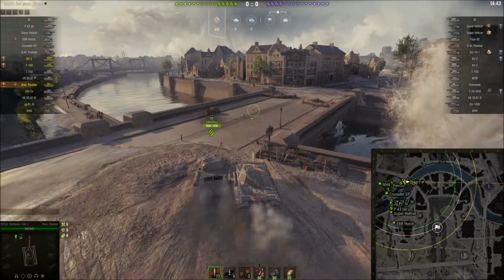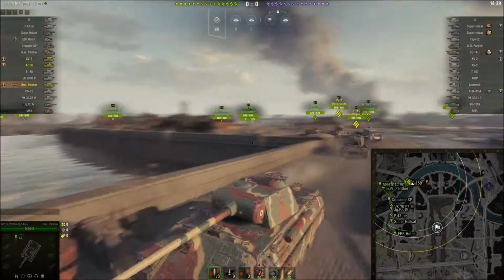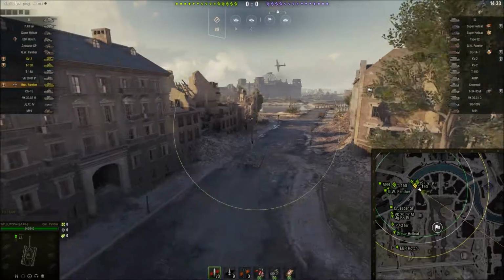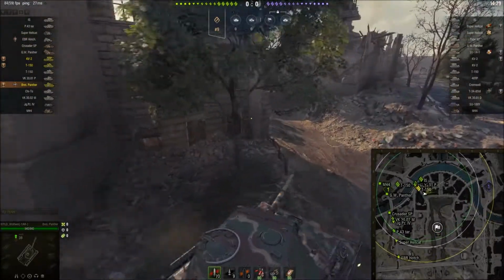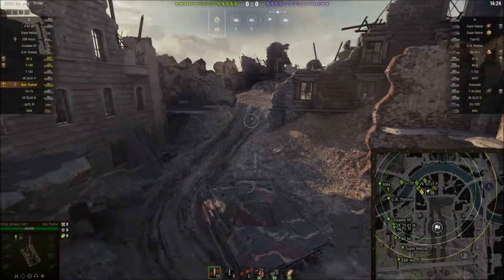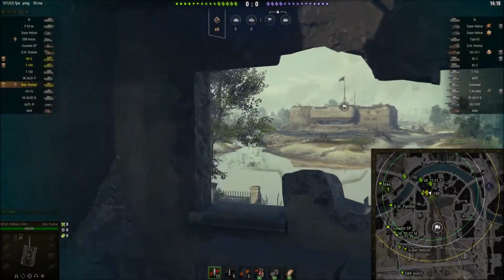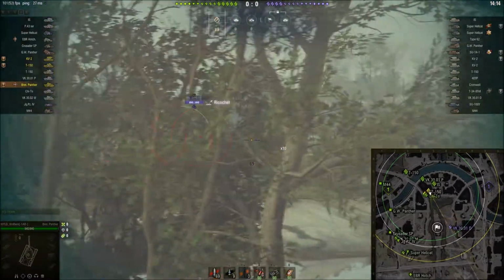And this is the main reason I wanted to show this game, to be honest, because I have not showcased this tank before. I believe it's a French tier 6 premium medium tank. And it's essentially a premium version of the tier 6 German medium tank, the VK3002M.